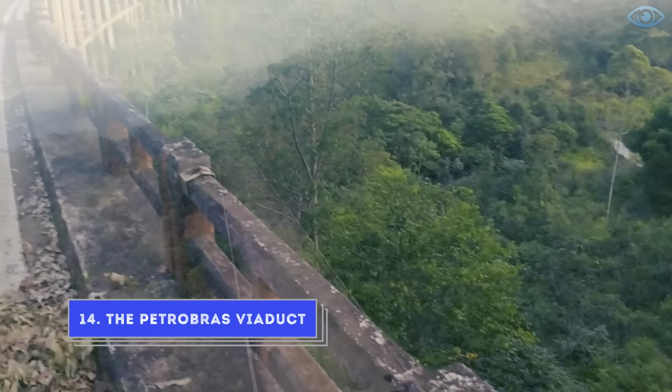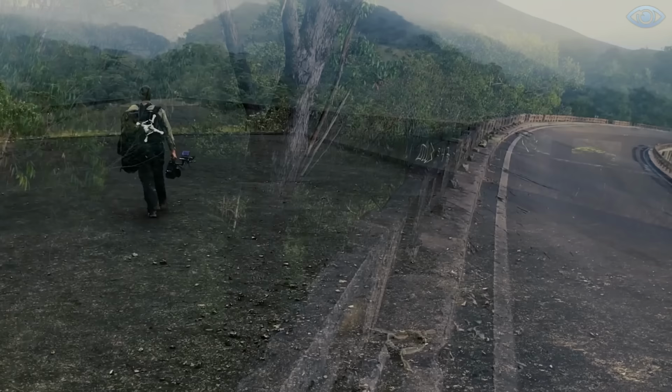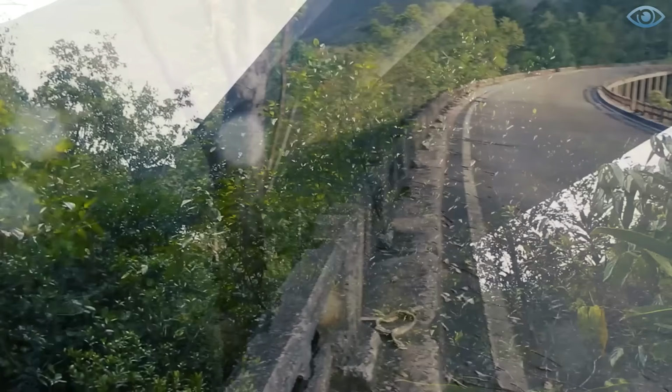Over the lush jungles of South America, in the state of São Paulo, stands the Petrobras Viaduct. This remarkable structure was built in the 1960s during the construction of the Rio Santos Highway. The viaduct was supposed to be part of it. Constructing a 300-meter bridge at a height of 40 meters was very challenging.